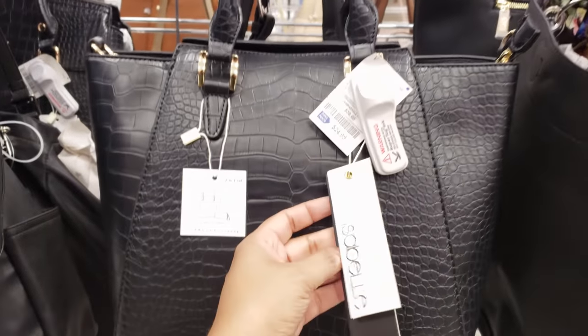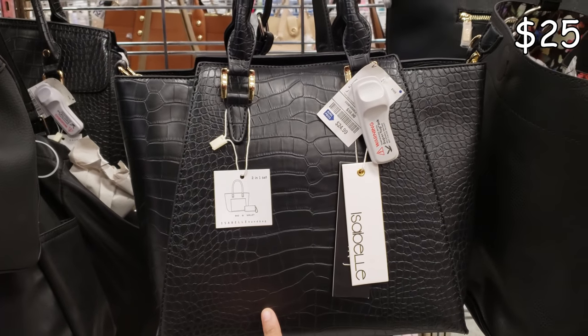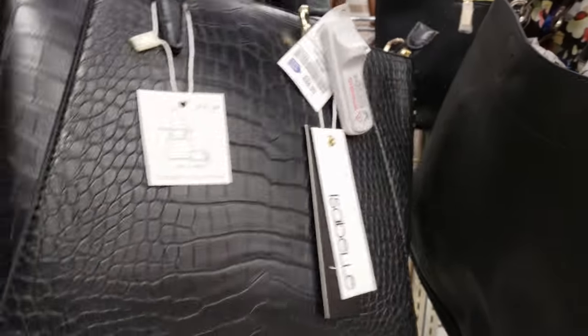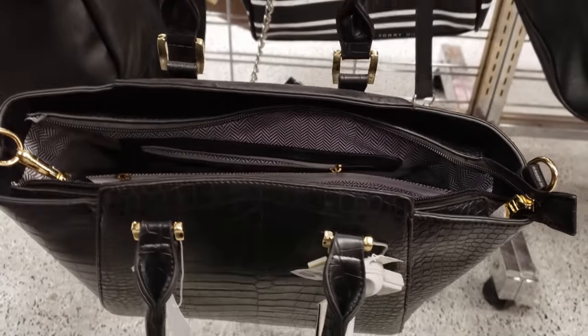Oh, okay, this is going to be vegan. Yes, Isabella vegan, $25, 2-in-1. Now, we've seen this one plenty of times before. On the inside, you get a little makeup pouch in there.